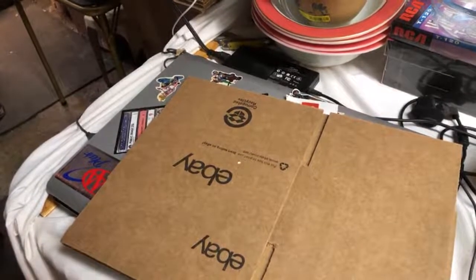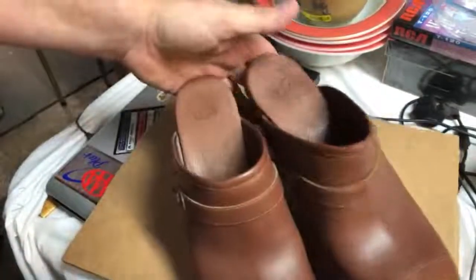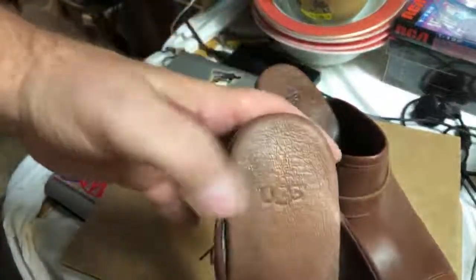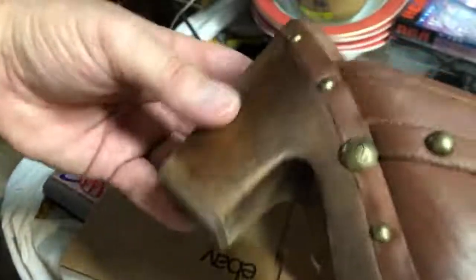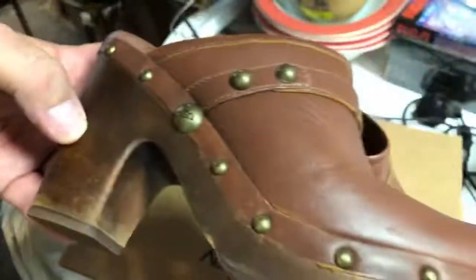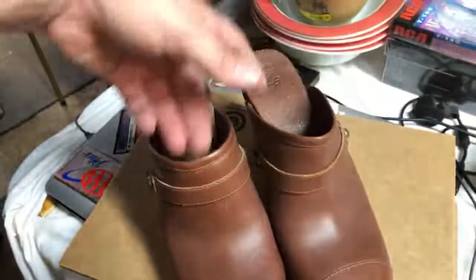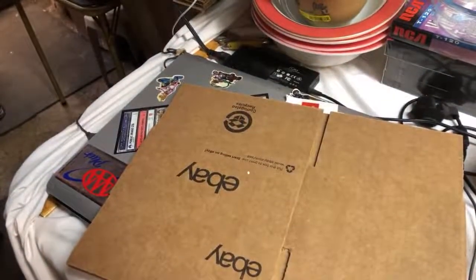A pair of shoes. I stopped at Goodwill and they had a half off day on shoes, just shoes. They're a little scuffed up, but it says UGG on the side there. I don't know, are they real? I don't know how to tell. They look like they're decent. Anyway, they were $5.99. Yep, there it is, half off. So I got them for $3. A pair of shoes for $3. I think they'll be all right. I think I'll be able to sell them.